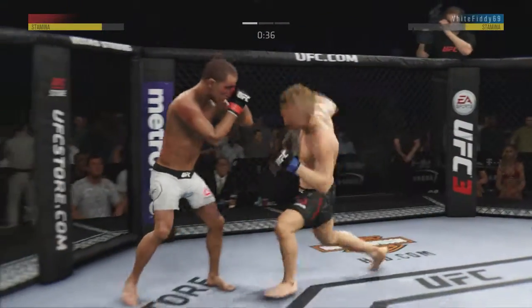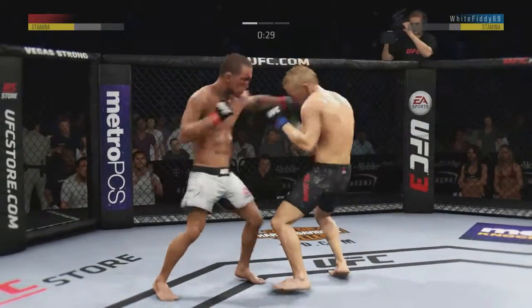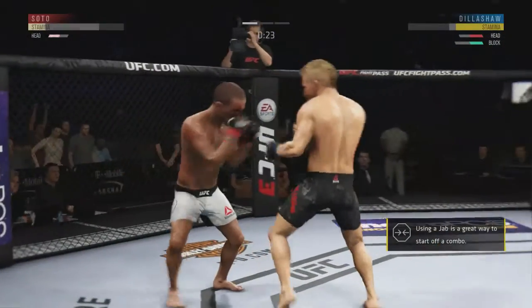All right, well, he gets back to his feet here, Joe, but he looks like he is in a world of trouble. Big left hand there inside. Oh! He's in big trouble.